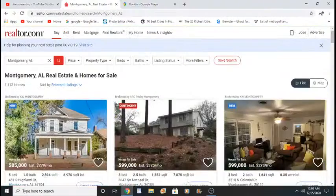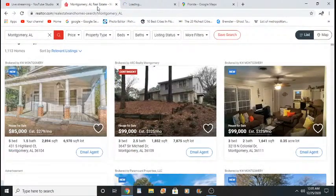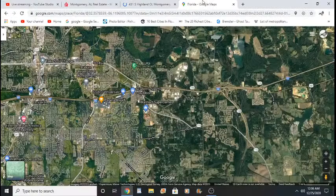All right, let's do it. Let's look at Montgomery. Ooh, that is so pretty. $85,000. Of course, this is gonna be in a part of Montgomery that's, what a shame. Oh yeah, it's right by downtown. What a shame that a property like this, so affordable, and there's just so much crime and crap that it's not worth anything.